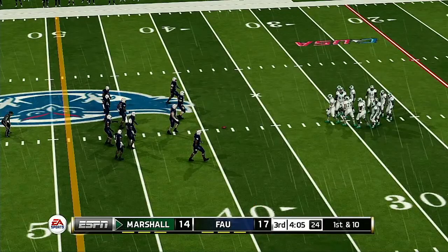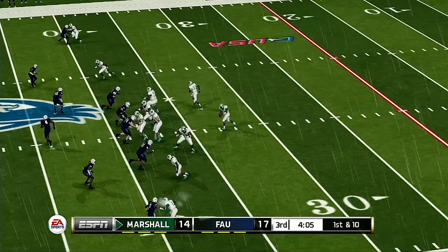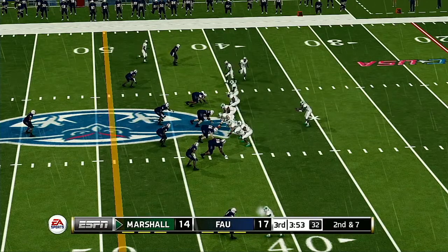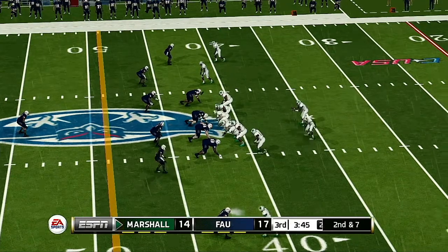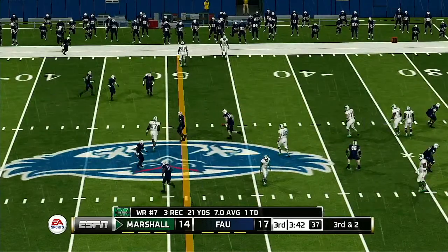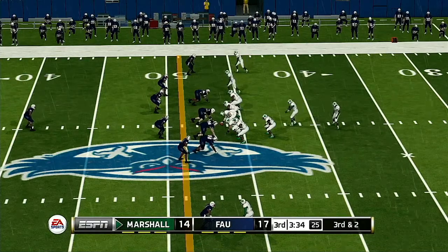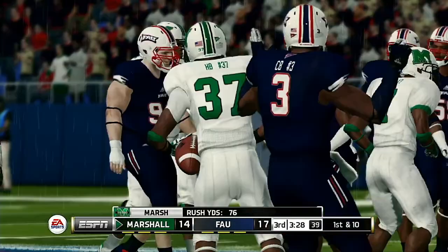This deficit can be easily overcome, sure. But they have to be thinking if they don't get something going on this series, the burden is going to be felt by their defense. Now he's scrambling. And he's taken down at the 41. Goes out of bounds at the 46-yard line. That's good for a gain of 5 yards. Gains his way to the 40-yard line.